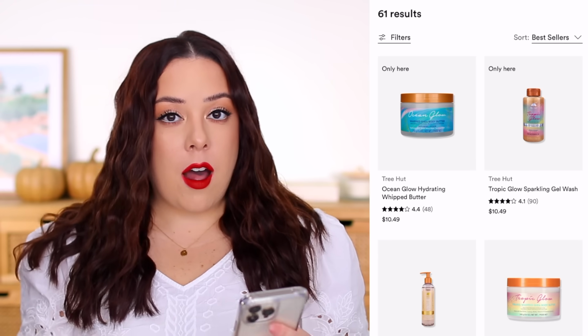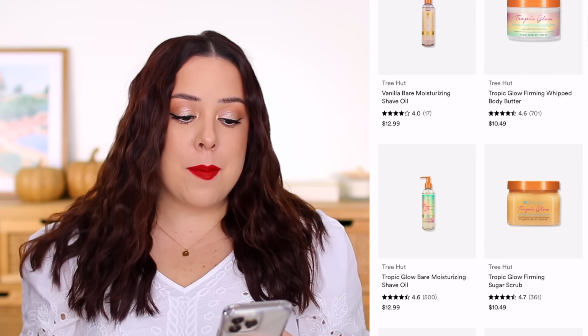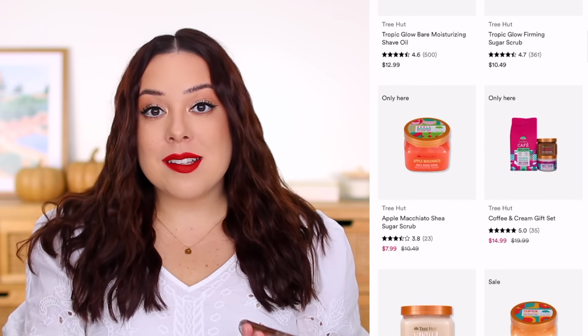Let's talk about some body care products. So Tree Hut is 20% off the entire brand. They did exclude the holiday collection, so just something to keep in mind. But Tree Hut has a lot of great products. Their body butters are nice, their shave oil, their body scrubs. You really can't go wrong with them.